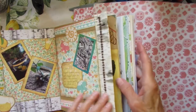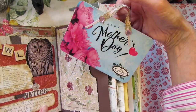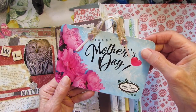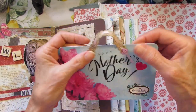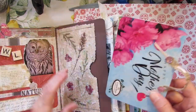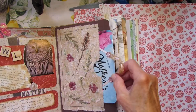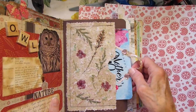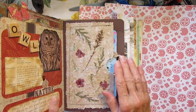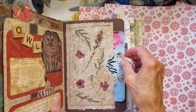Okay, before I forget, my little tag is dry. And this was my idea for today. Put this little handle on there with the burlap and the ribbon and the two little hearts. That's my dogwood for Mother's Day. Going into my little faux handmade paper pocket. I like the color of the burlap with this, and it works fine.